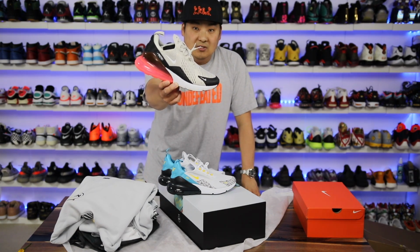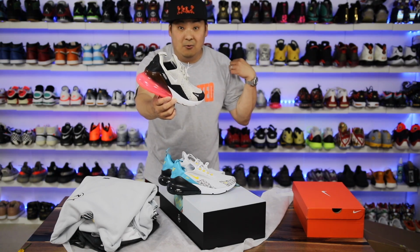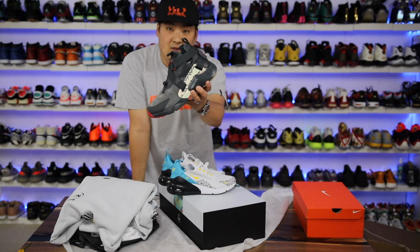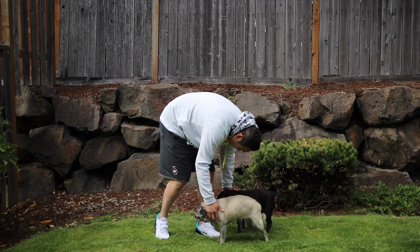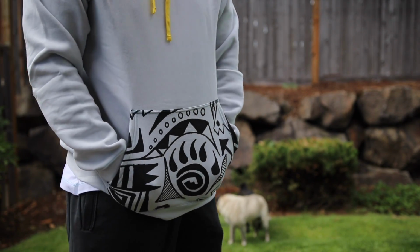In fact, I believe Hibbett Sports sent me this pair last year, which I still have. As you can see, it's on the sneaker wall. And speaking of sneakers from last year, this is the Huarache from last year's N7 collection that I did a video on as well. So thank you to Hibbett Sports for showing love on the video and sending another pair, as well as the hoodie and the extra goodies.